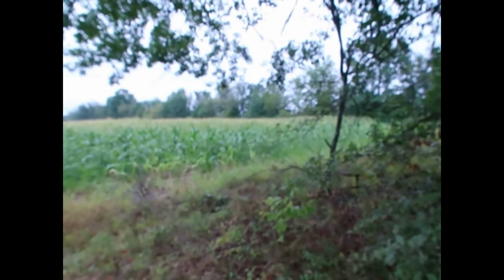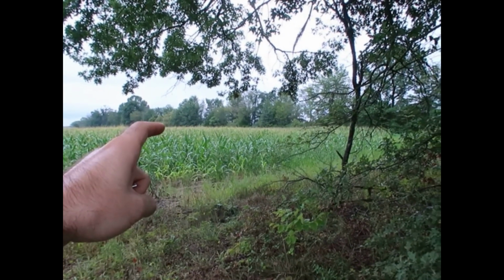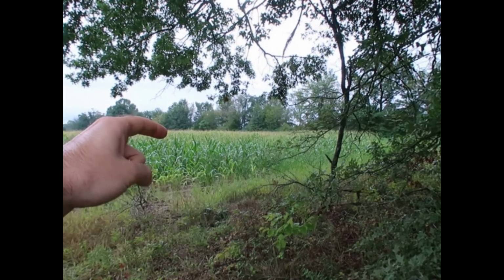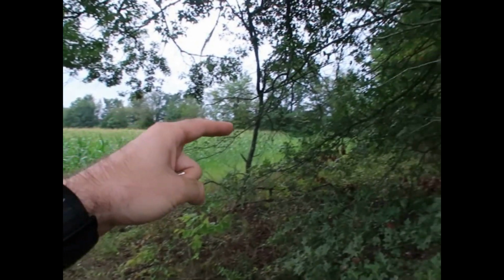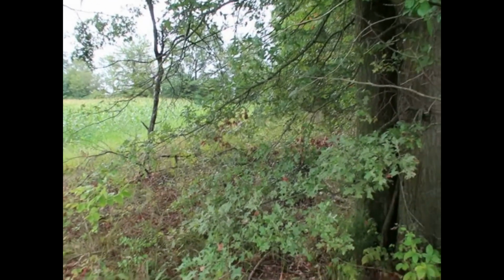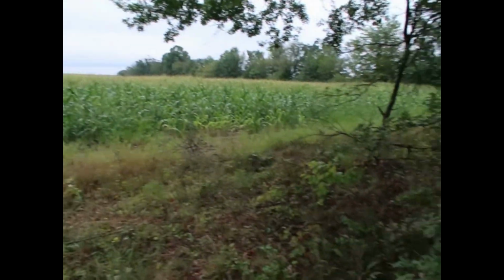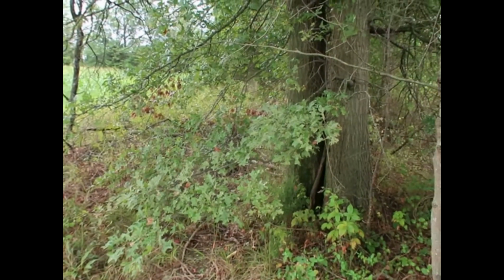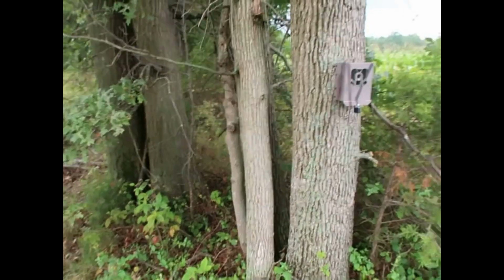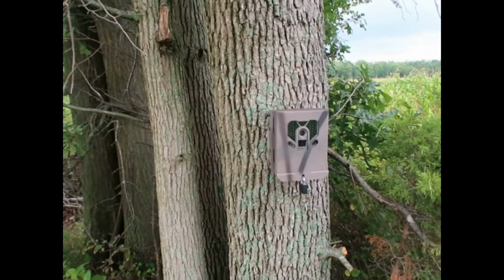Okay, so I just jumped the nice buck that he was with on that camera right here. He ran out and came around that corner and up. So it's a good sign. I'd say that big buck is bedding somewhere in this general area. The good thing is it's the end of August, so there's plenty of time for these deer to settle down from me just jumping them.